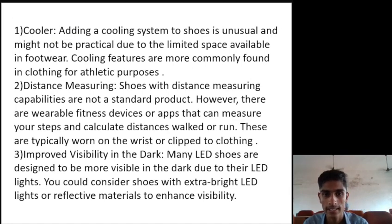First, cooler. Adding a cooling system to shoes is unusual and might not be practical due to the limited space in footwear. Cooling measures are more commonly found in clothing for athletic purposes.